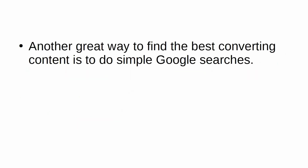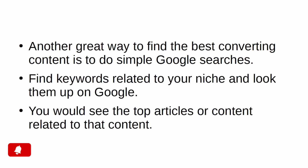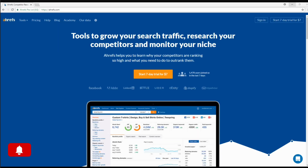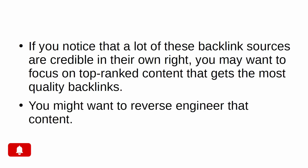Top search results with great backlinks. Another great way to find the best converting content is to do simple Google searches. Find keywords related to your niche and look them up on Google. You would see the top articles or content related to that topic. Use tools like ahrefs.com to see the backlinks of these articles. If you notice that a lot of these backlink sources are credible in their own right, you may want to focus on top-ranked content that gets the most quality backlinks. You might want to reverse engineer that content.